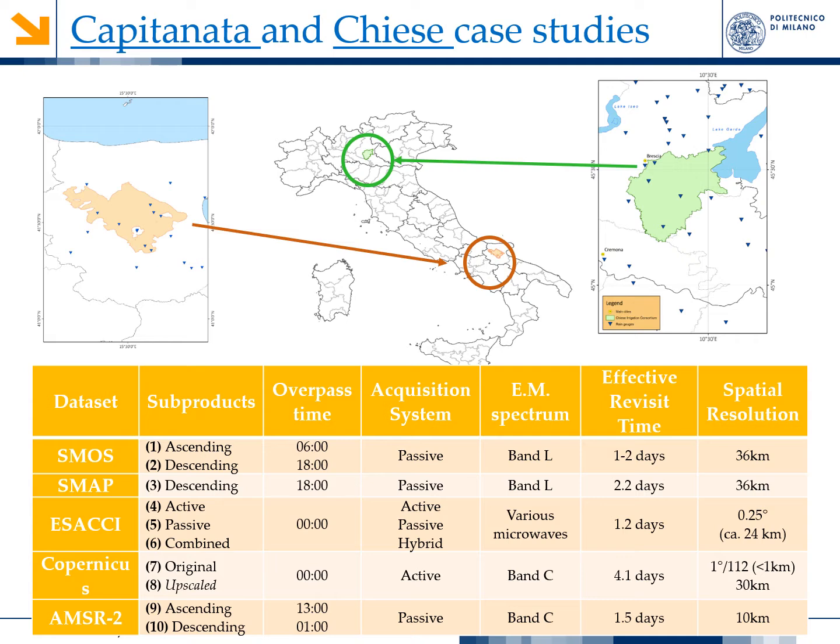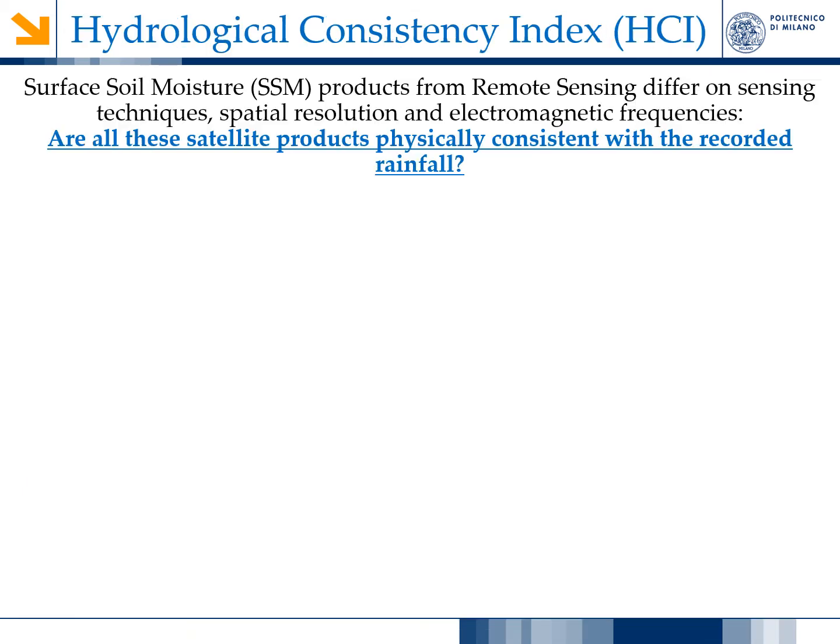You can also see a list of our 10 products from satellite that we have used for the evaluation, with all the different characteristics that they have in terms of overpass time, acquisition system, range of the electromagnetic spectrum they refer to, effective revisit time, and spatial resolution. In order to answer our original research question, we have developed the following methodology.